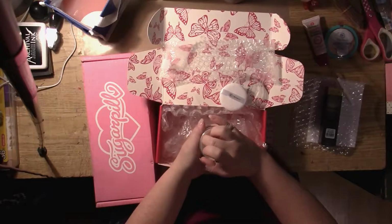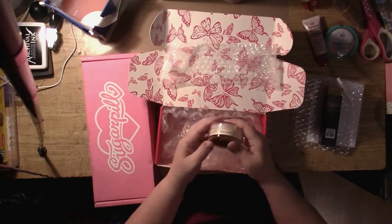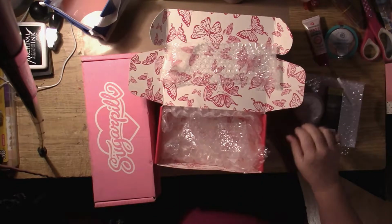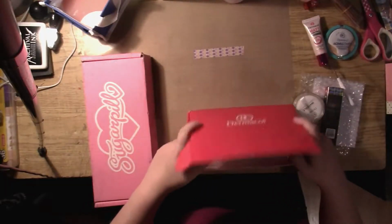Yeah, it does. It's got a loose seal on it. I'm not going to try and take that off right now. It's very light. I got the shade light, but it's invisible, so. Alright, so that's what I got from Dermacol.